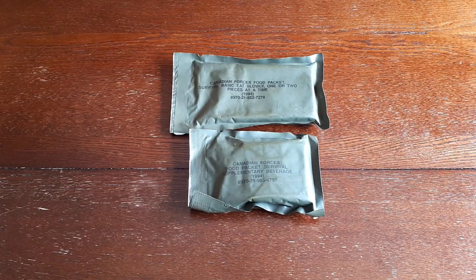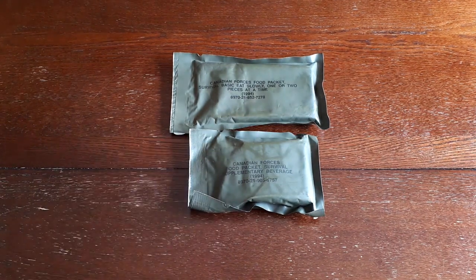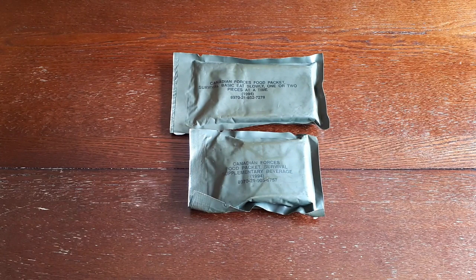The purpose here is not that you crash and you've survived, and then you tear this open and eat it all in one go because you're hungry. You're going to need to spread those calories out over many hours and possibly more than a couple days, trying to make this count as much as possible. And to have the survival beverage supplementary here, that's great. You're getting extra calories and a little bit more nutritional value. You're going to get some extra, hopefully, vitamins and whatnot from the drink mixes.